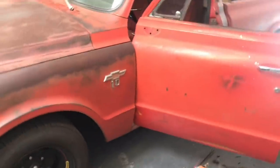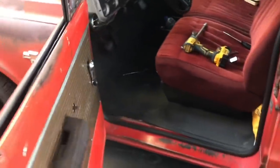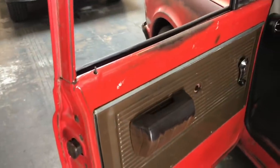Hey guys, what's going on? Just put a video up on YouTube installing this new old used door. Overhauled the whole thing. It's all together now.